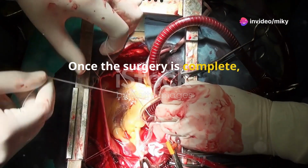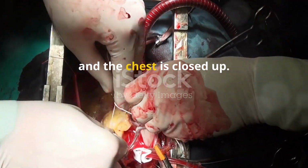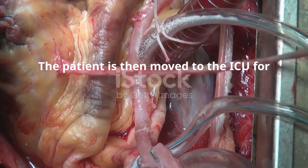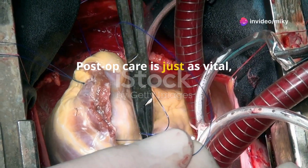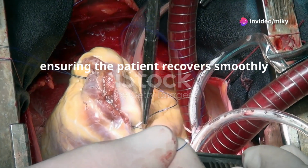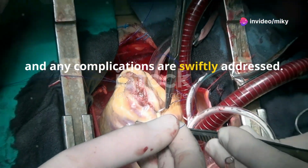Once the surgery is complete, the heart is restarted and the chest is closed up. The patient is then moved to the ICU for recovery and close monitoring. Post-op care is just as vital, ensuring the patient recovers smoothly and any complications are swiftly addressed.